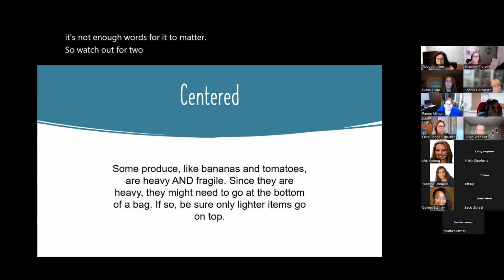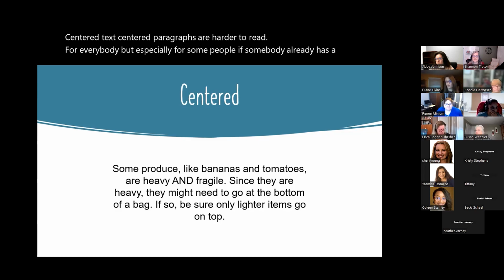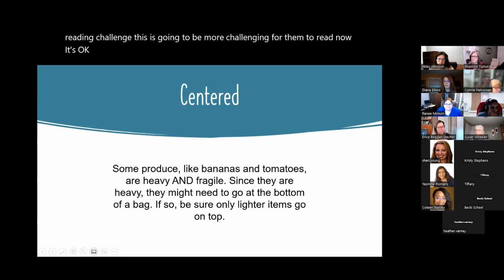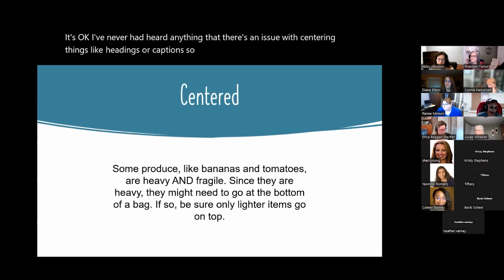Centered. Centered text, centered paragraphs are harder to read. For everybody, but especially for some people. If somebody already has a reading challenge, this is going to be more challenging for them to read. Now, it's okay. I've never heard anything that there's an issue with centering things like headings or captions. So think paragraphs. If you're in multiple lines, be careful about centering.